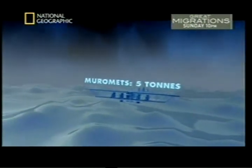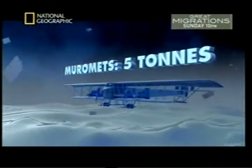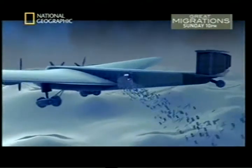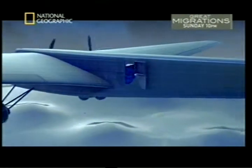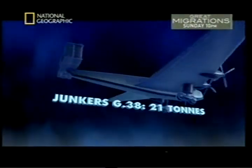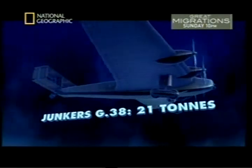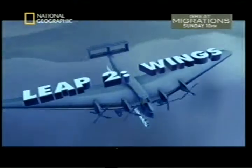Back in 1914, Sikorsky's Muromets used extra thrust to lift a payload of bombs. But to carry huge quantities of mail and parcels, designers would need to equip the 21-ton Junkers G-38 with a revolutionary pair of wings.